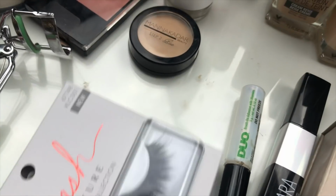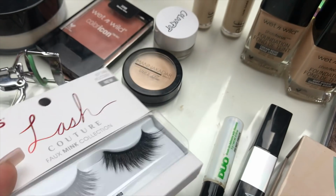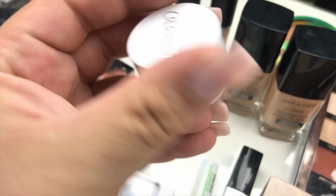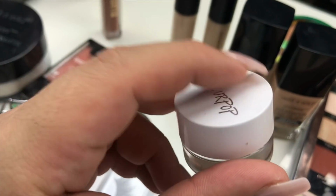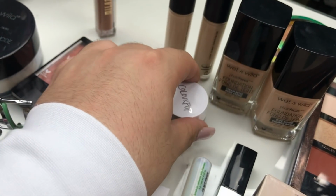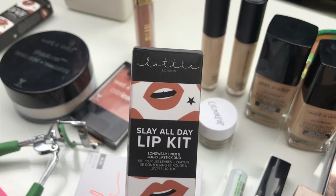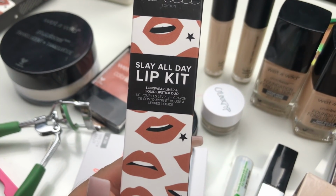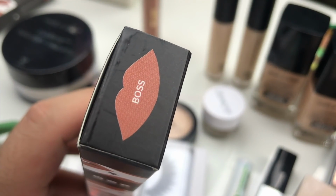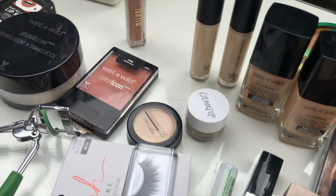And we have some Kiss lashes. These lashes were $6 at my local drugstore, so I thought I'd try that. We have some ColourPop. This is not drugstore, but it is affordable. So I'm going to use Dope Taupe Brow Gel. And then I saw this at Target. It's Lottie London. And it's a Slay All Day lip kit. And today I'm going to use the shade Boss. See what this is about.